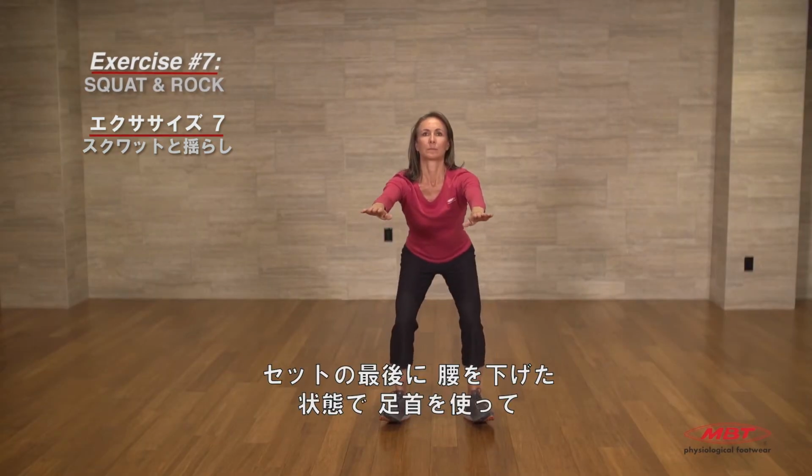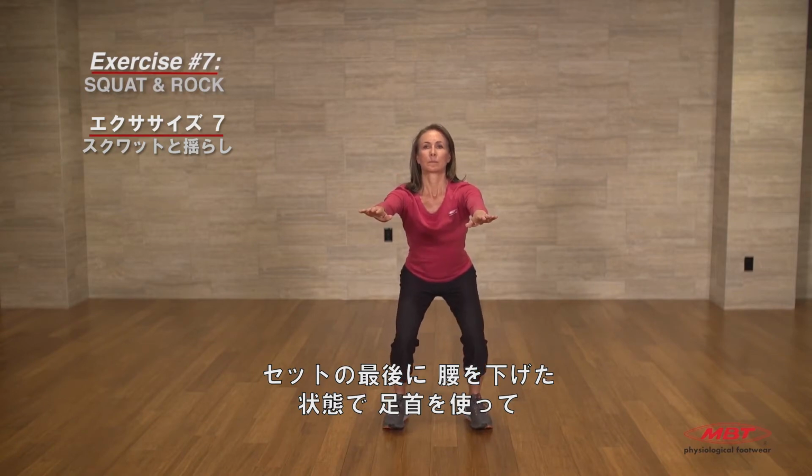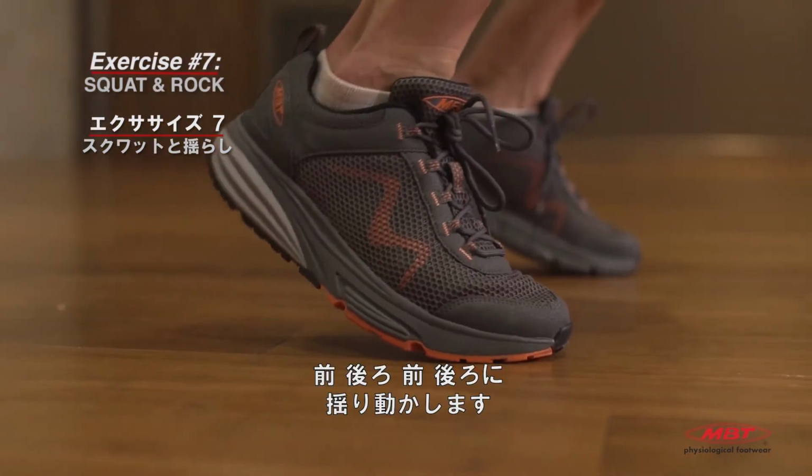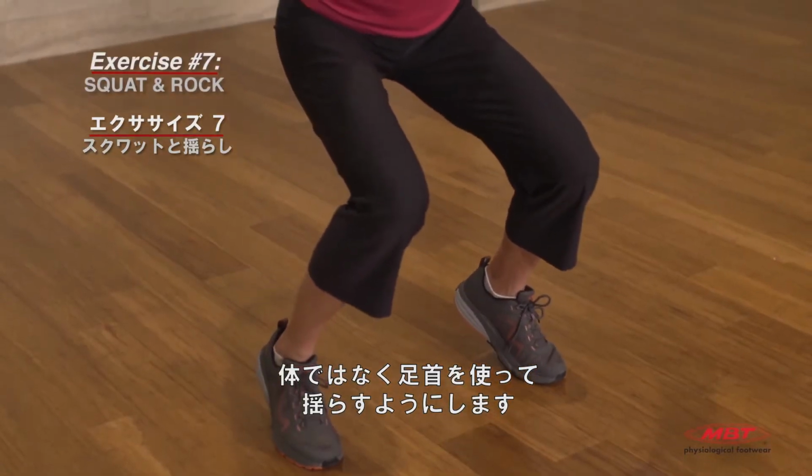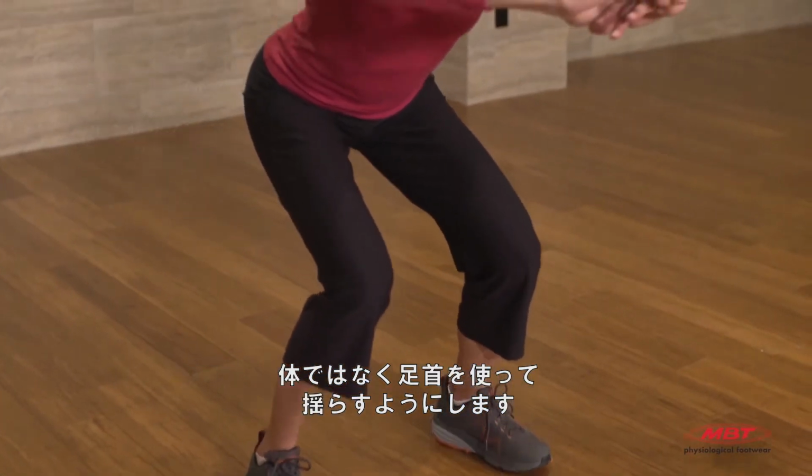At the end of your set, you want to hold down and rock your feet forward and back, making sure you're rocking from the ankles rather than your body.